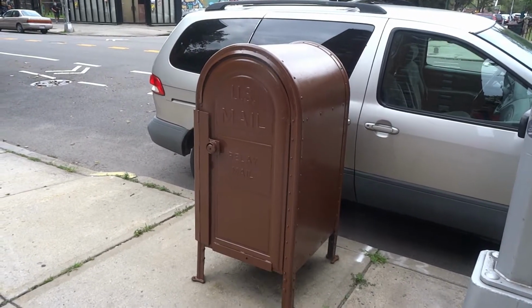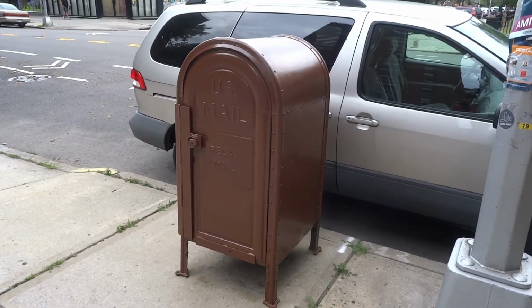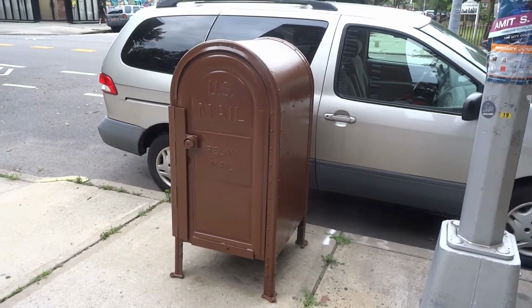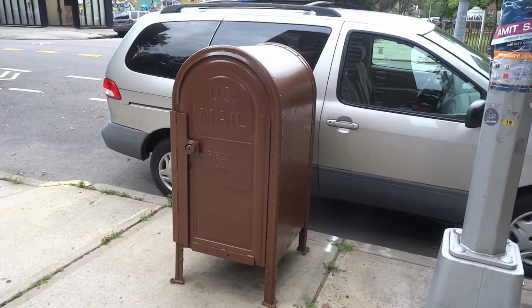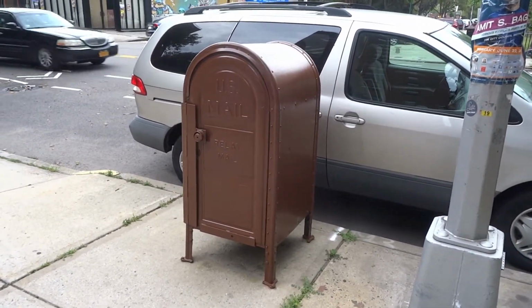The USPS blue mailboxes, blue collection stations, blue drop boxes, they go by a variety of names. Those are still blue as far as I know, but somebody came along and painted this one brown. So maybe this is a policy change at the post office. No more green relay mailboxes, we're going to go brown now.